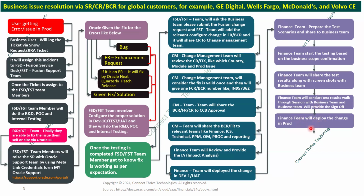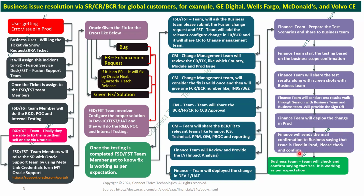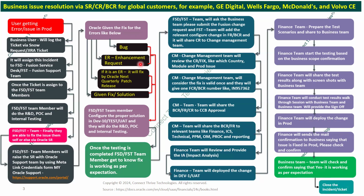Once the deployment is done in the production environment, the finance team will send a mail confirmation to the business saying that this particular issue is fixed in the production environment, please check and confirm. Once we send the mail to the respective business user, they will check and confirm, "Yes, the fix is working as per expectation." Then they will close the respective ticket or incident which was raised by the business user in the beginning.